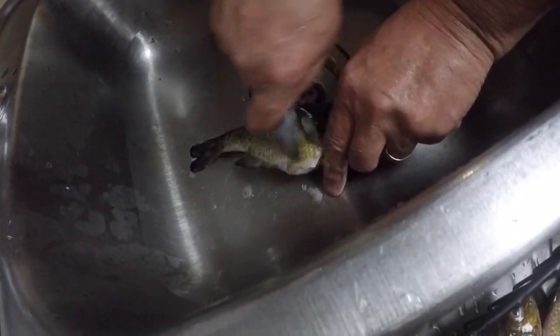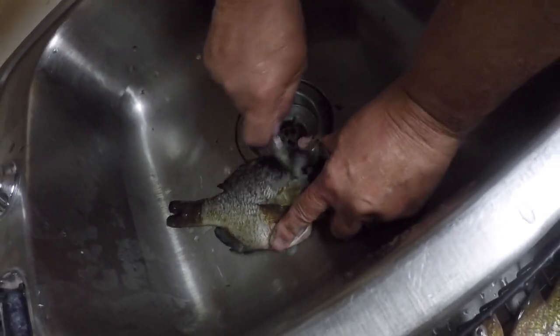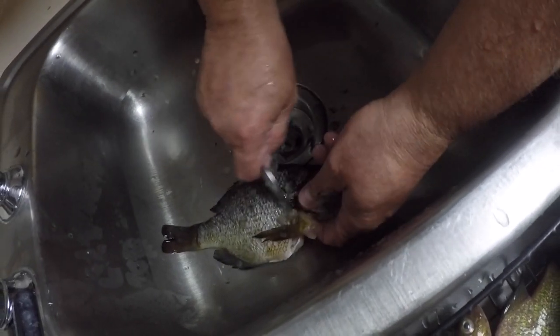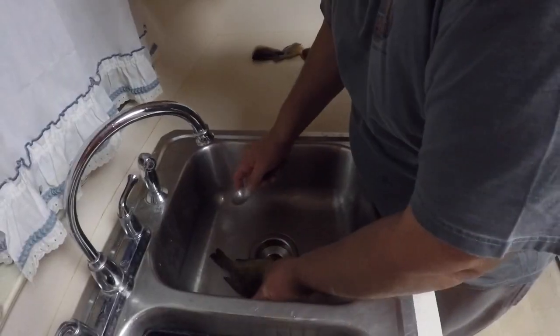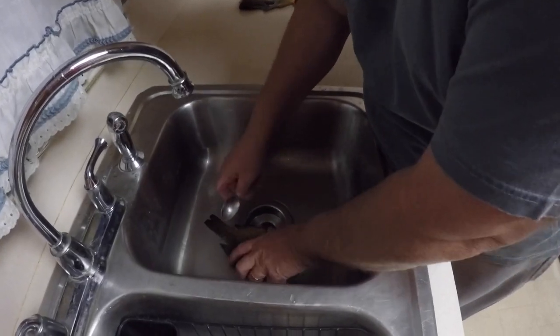Okay? Now the reason you want to take the scales off is because the skin actually provides quite a bit of flavor when you cook it up, and the fish remains, and the skin remains on the fish. Okay, so when you're done with scaling the one side, you're going to flip it over and do the same thing to the other side.